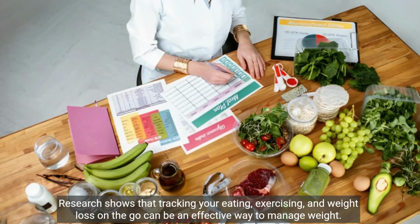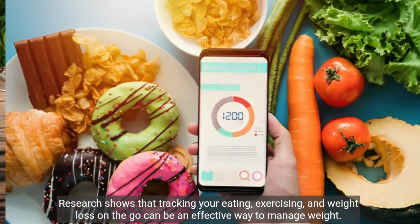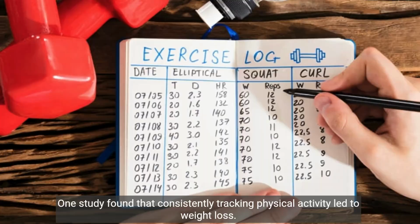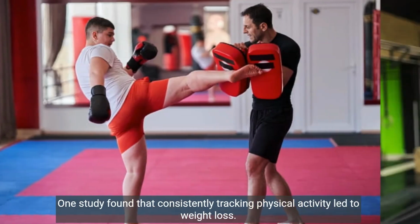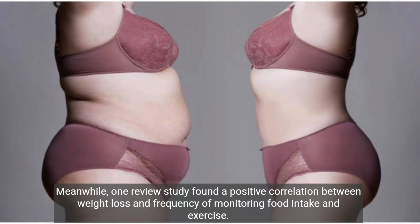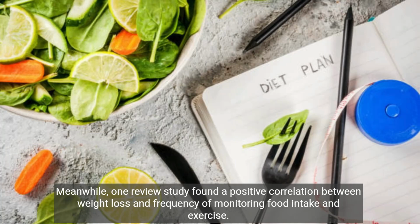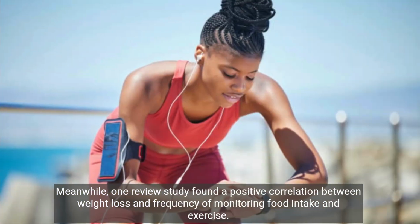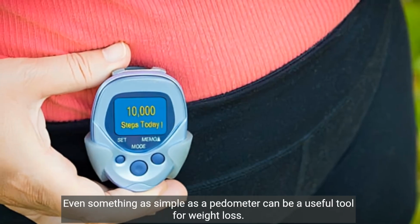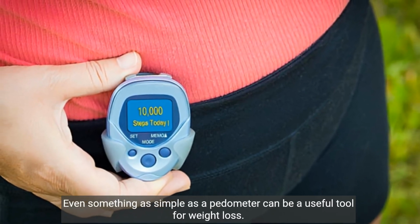Research shows that tracking your eating, exercising, and weight loss on the go can be an effective way to manage weight. One study found that consistently tracking physical activity led to weight loss. Meanwhile, one review study found a positive correlation between weight loss and frequency of monitoring food intake and exercise. Even something as simple as a pedometer can be a useful tool for weight loss.